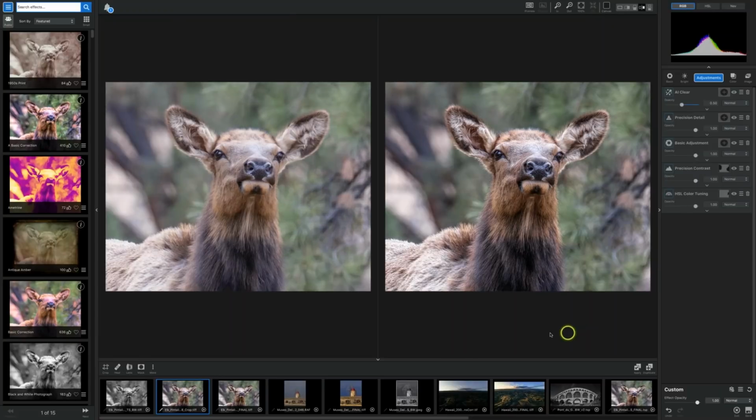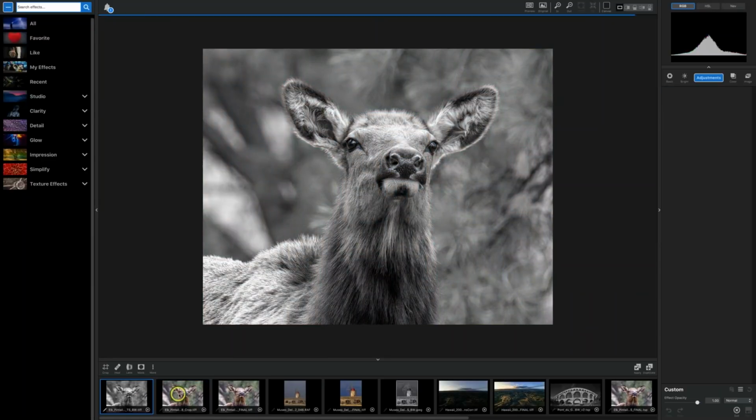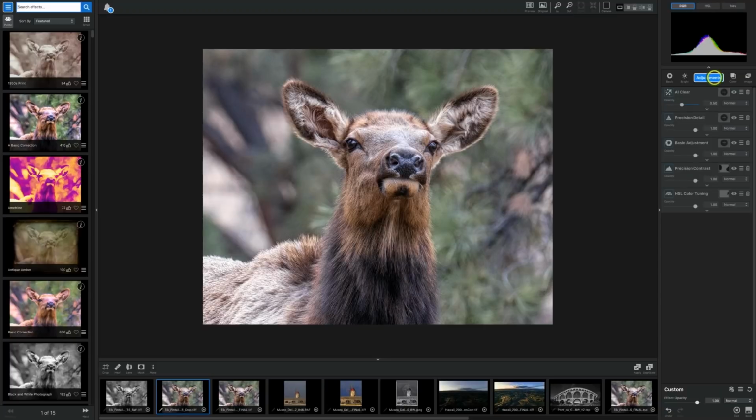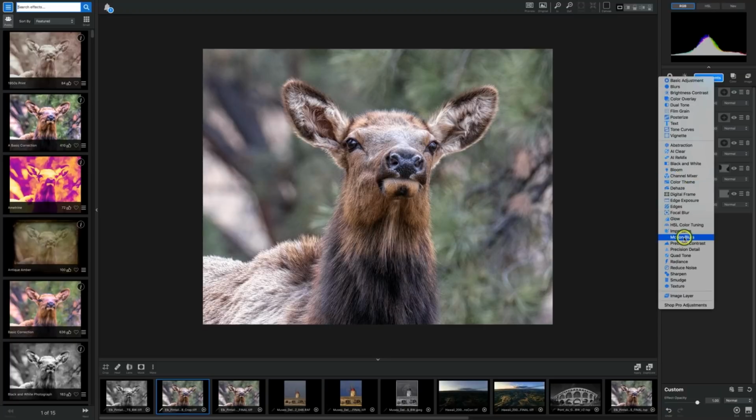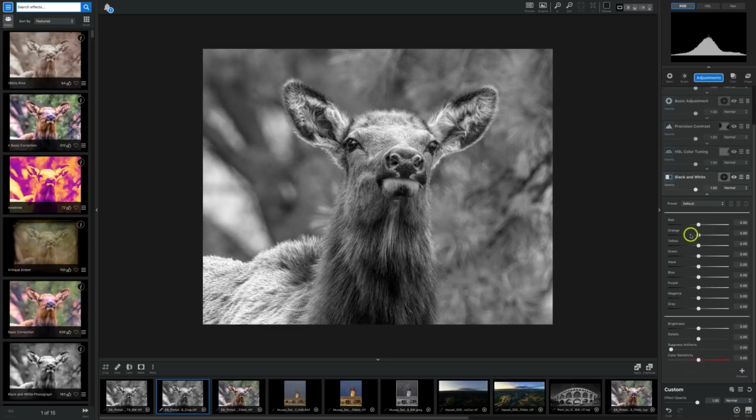Now, what I'm going to do is I'll go back to the full one and just show you really fast how we're going to get to the black and white. Let me take the image here. So I'm just going to use the black and white adjustment that's in here. There is black and white effects too, and if I have time, I'm going to show you that because that has a lot more robust controls on it, and it's pretty cool. So my default is pretty darn nice to begin with.